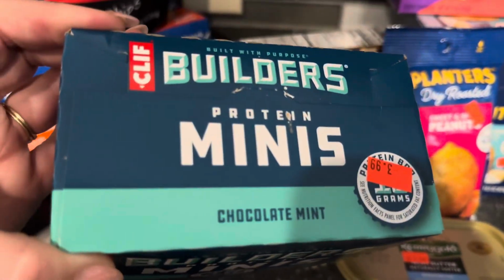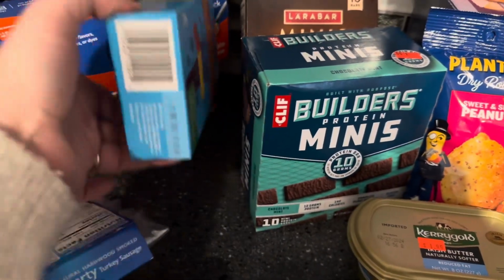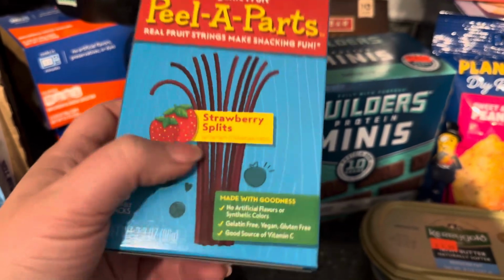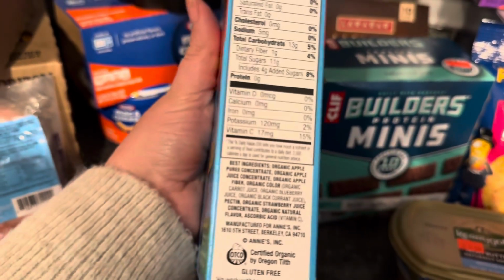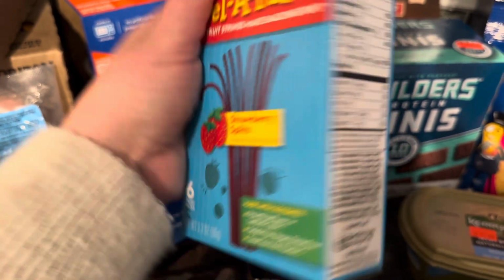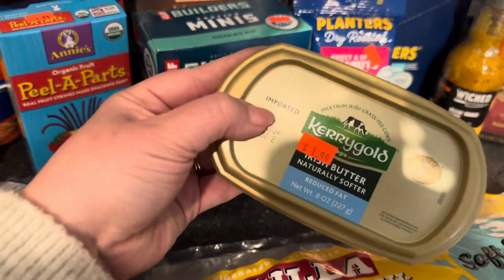I only paid $3.99 for all 10 of these, and I know that my kids like these. This is the Annie's Peel Aparts. It's a fruit strip, and it's really fun, like Twizzlers, but they're just all fruit. There's no added colors. The ingredients on here is just strictly fruit from concentrate. There's no added sugar.